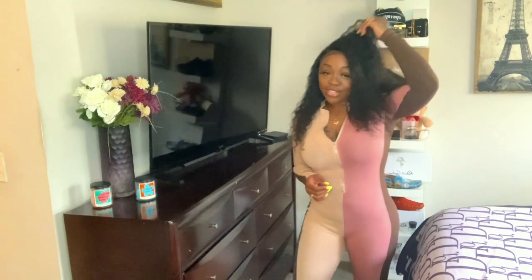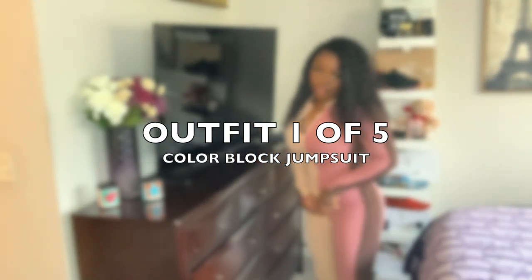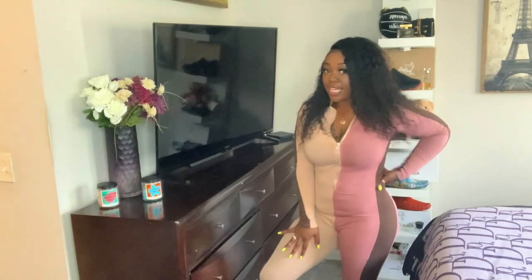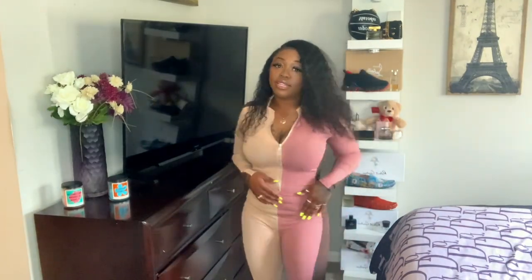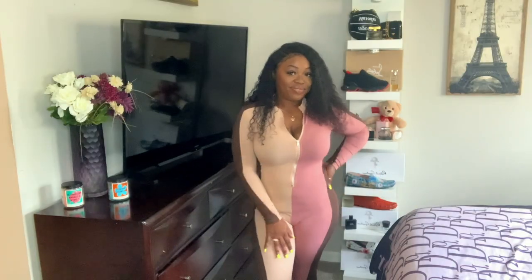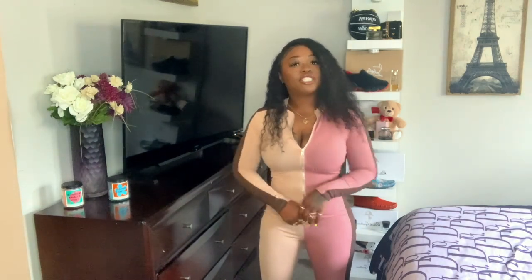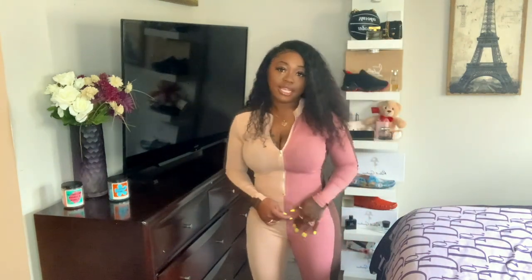Okay, so first up is this bodysuit. It is super sexy. I love the colors. I love the material. The only thing about this bodysuit is that the zipper was a little bit hard to zip up at first, but once I got that bad boy up, no complaints about how this bodysuit feels. I did purchase a size small, but it has very nice stretch to it. So ladies, you might want to order a size down because it has a nice stretch.